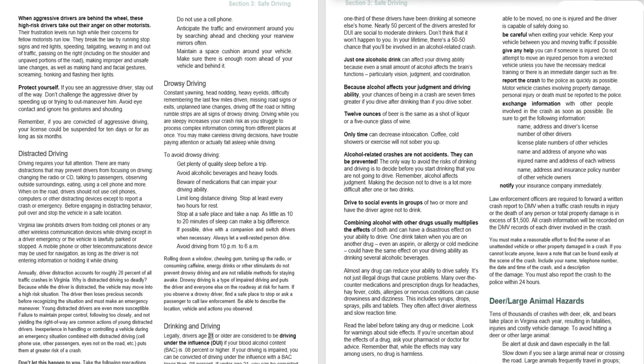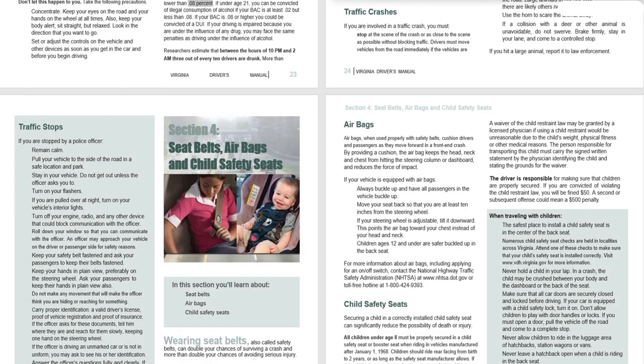Legally, drivers age 21 or older are considered to be driving under the influence, DUI, if your blood alcohol content, BAC, is 0.08% or higher. If your driving is impaired, you can be convicted of driving under the influence with a BAC lower than 0.08%. If under age 21, you can be convicted of illegal consumption of alcohol if your BAC is at least 0.02 but less than 0.08. If your BAC is 0.08 or higher, you could be convicted of a DUI.